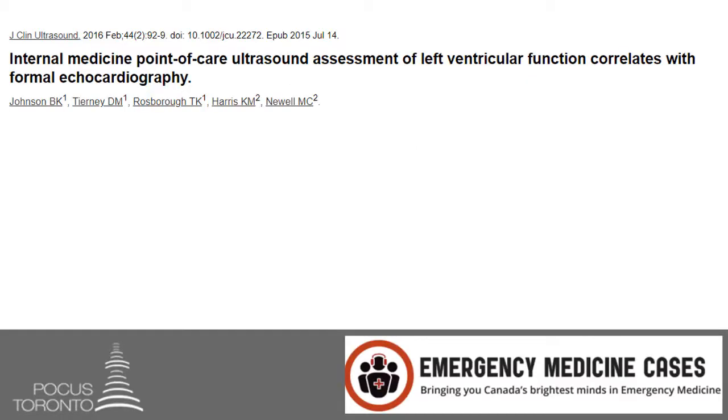Let's take a look at whether point-of-care ultrasound is helpful at looking for left ventricular function. If you look at this article, internal medicine residents were basically as good as a cardiologist because their ability to assess for left ventricular function correlated quite well with formal echocardiography. Physicians had high sensitivity and specificity, and there was good inter-rater reliability.